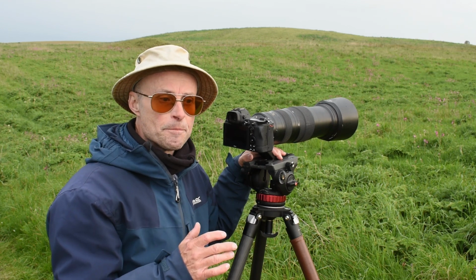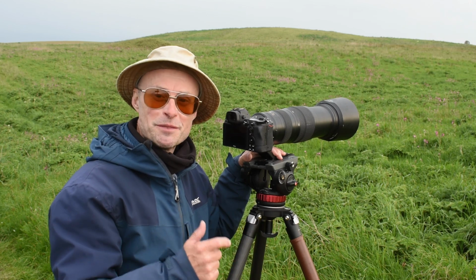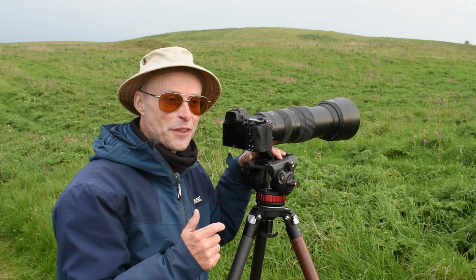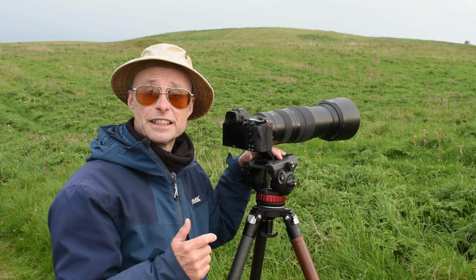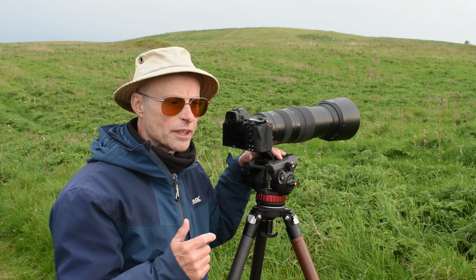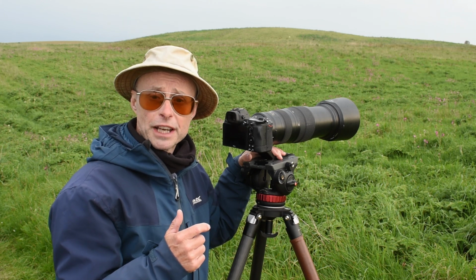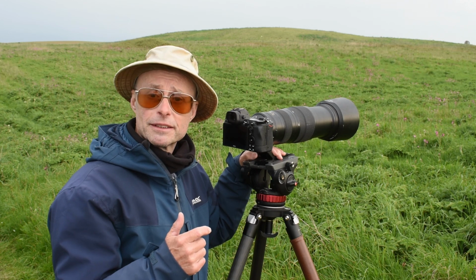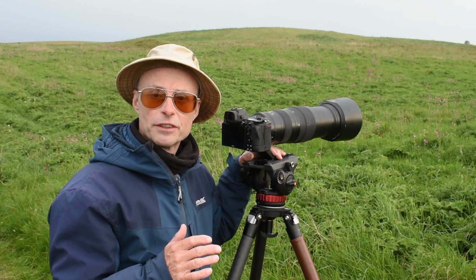So Bempton Cliffs, great for seabirds, the puffins, the guillemots, the razorbills, the gannets, but I've also got really, really nice barn owl pictures. In fact, I could say possibly the best barn owl pictures I've ever taken, certainly the best footage I've taken of barn owls. So to say this is an added bonus is an understatement.